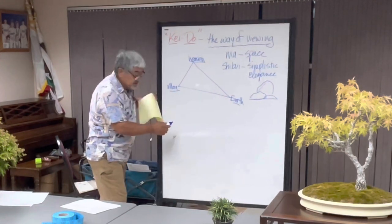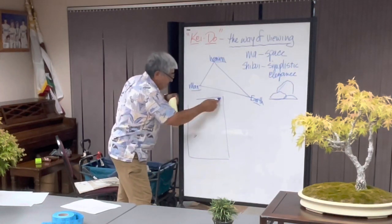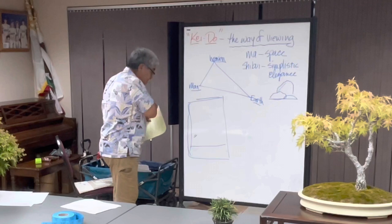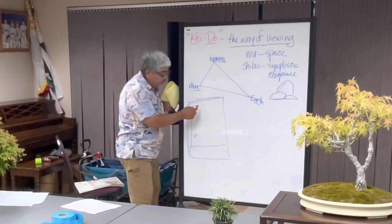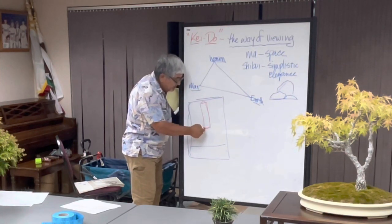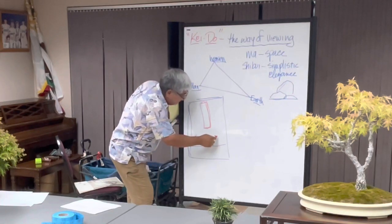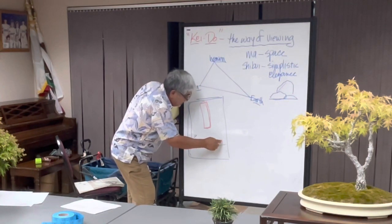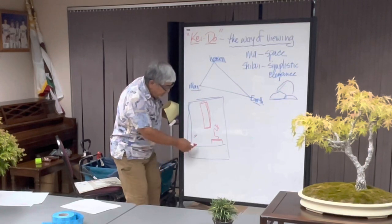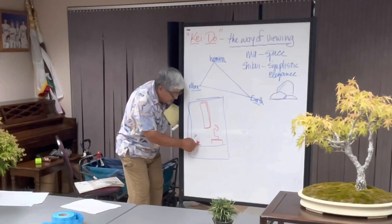Okay, you guys can see this. In the tokonoma, there's a scroll, right? A painting, or it could be words, characters. We have a tree, a bonsai tree. And then we may have an accent. It could be a grass, or it could be a suiseki, a rock.